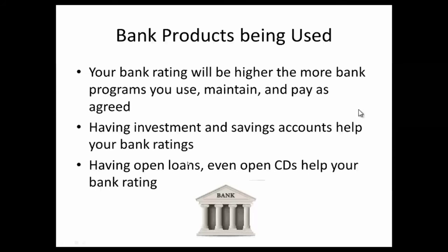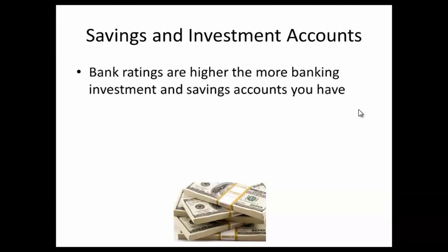So most banks offer these kinds of programs. Look into them, because they're only going to escalate and increase and help your actual bank rating. Savings and investment accounts: bank ratings are higher the more banking, investment, and savings accounts you have.